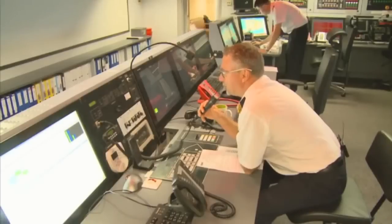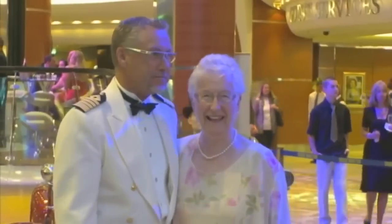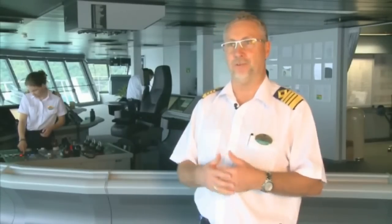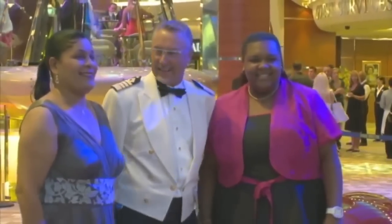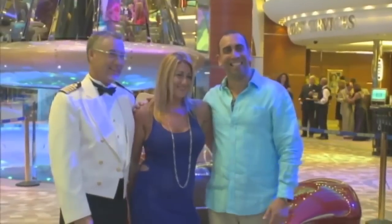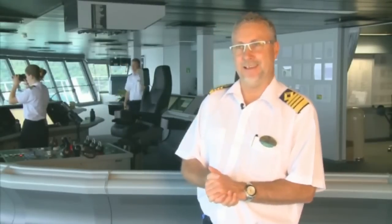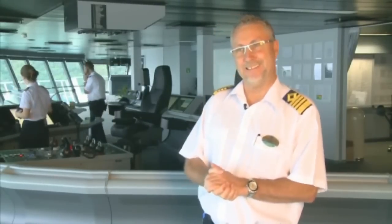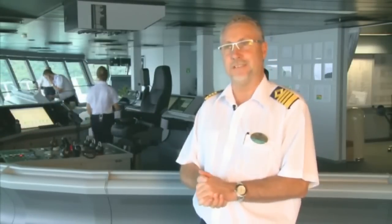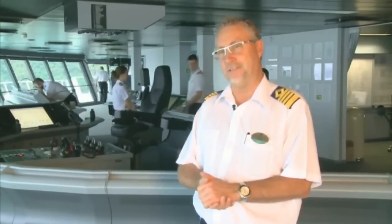Good afternoon, good afternoon, good afternoon, ladies and gentlemen. Here's Captain Johnny speaking from the bridge. When it comes to interaction with guests, I really like that. Being out there talking to guests, walking through the Royal Promenade or the boardwalk or on the outer decks, and just going and interacting with the guests when they don't expect to see me. Then I get all the fun stuff and the fun questions, and people tell me how their cruise vacation was and their experience. And it becomes very informal, and I really enjoy that.